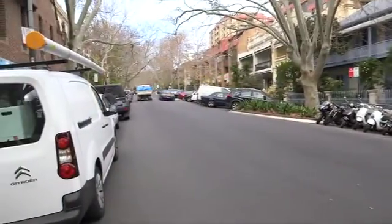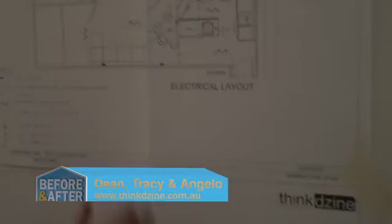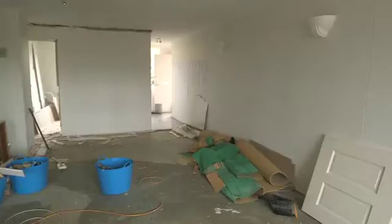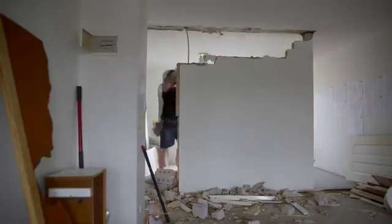We catch up with the team from Thinkdzine to find out the progress. We're at strip out stage, so we started yesterday, removing kitchens, starting to remove the bathroom, getting rid of all the doors, and just getting ourselves prepped and ready. There seems to be a lot of wall coming down, which is definitely needed to open up this space. This whole wall is coming out. This is going to be the new kitchen space. Okay. So we're moving the kitchen from the back into the front.